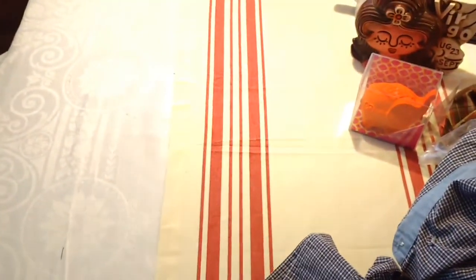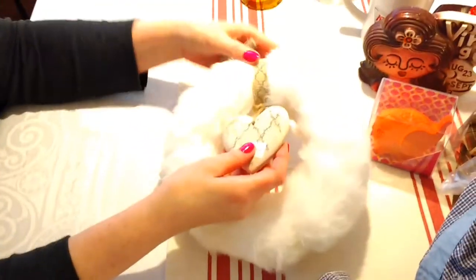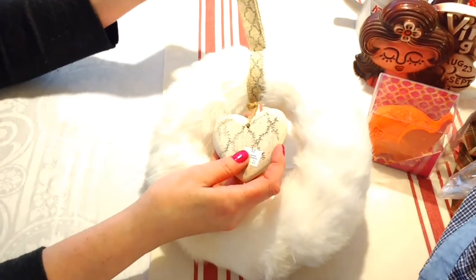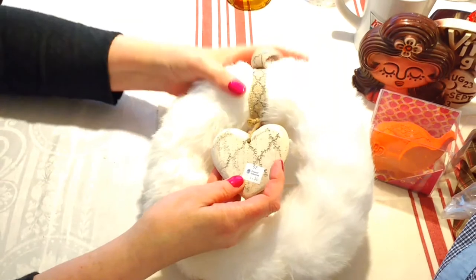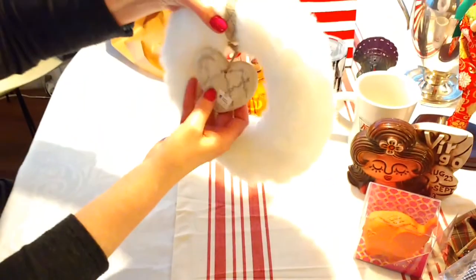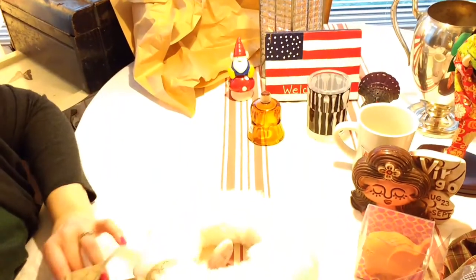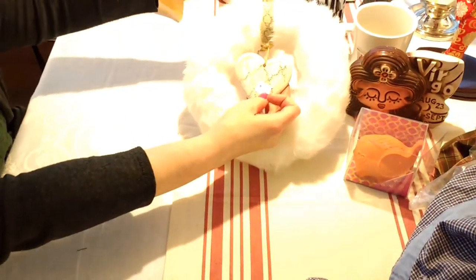Nice. And I got this, it was $1.50. I just thought it was really cute. It's one of those fur wreaths, and it's got a heart, so you could use it for Valentine's if you wanted to, or for Christmas. And I just thought it was very sweet. There's no mark on it. I don't know where it's from. I don't recognize it, but it's kind of nice. It looks like something from Hobby Lobby, actually.